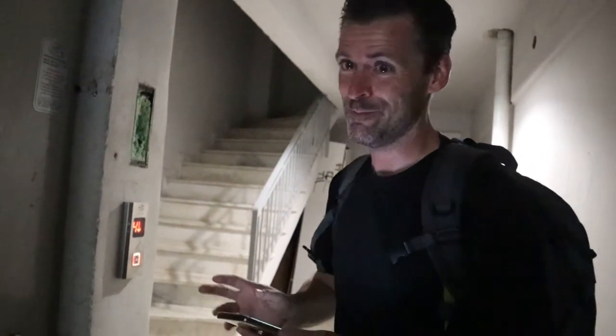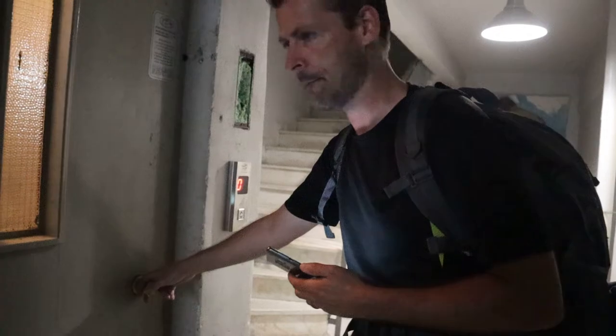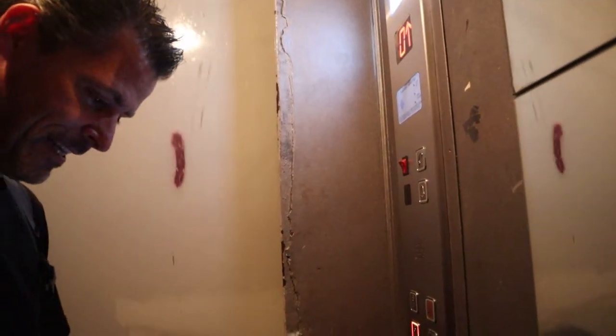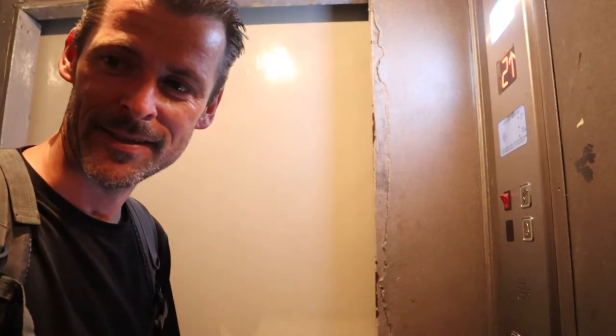Our host wrote us that it's an old elevator, but it's been recently checked and renovated. So, wish us luck. Easy, easy. Tranquille. Tranquille. Yes. I'm so happy we're not driving around in Athens. That would have been just a nightmare.